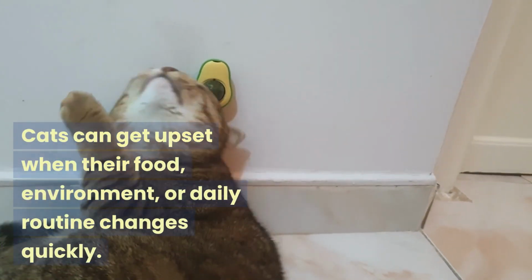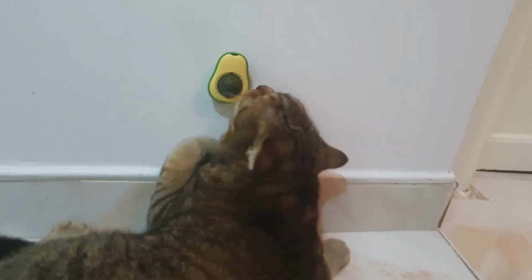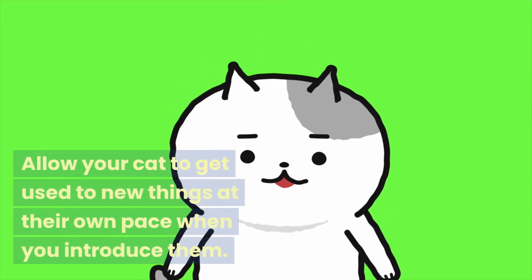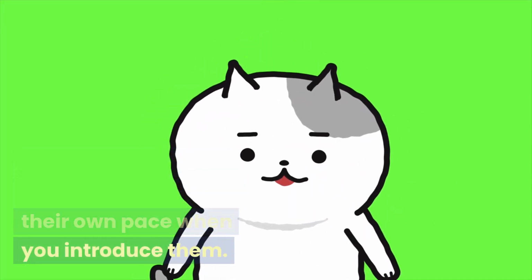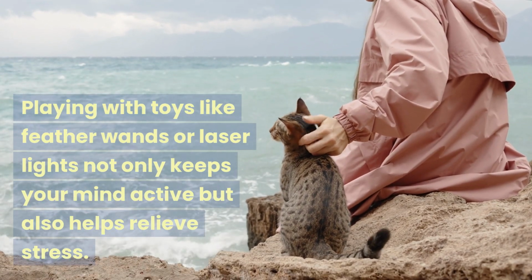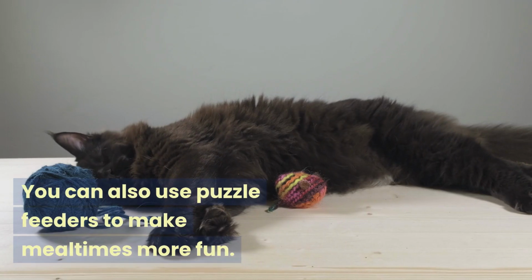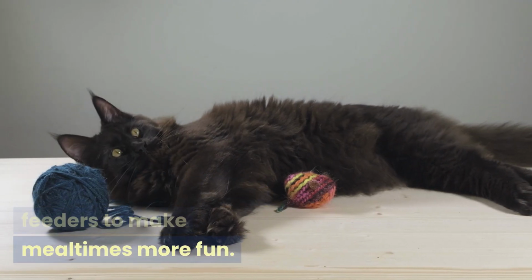Cats can get upset when their food, environment, or daily routine changes quickly. Allow your cat to get used to new things at their own pace when you introduce them. Playing with other cats is a great way for cats to relax. Playing with toys like feather wands or laser lights not only keeps your cat's mind active but also helps relieve stress. You can also use puzzle feeders to make mealtimes more fun.